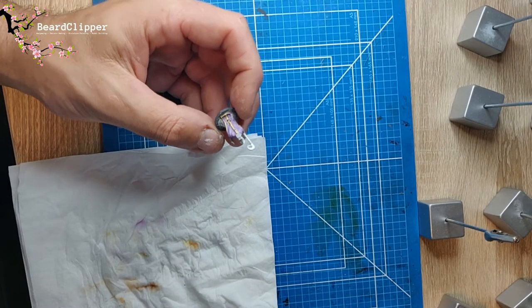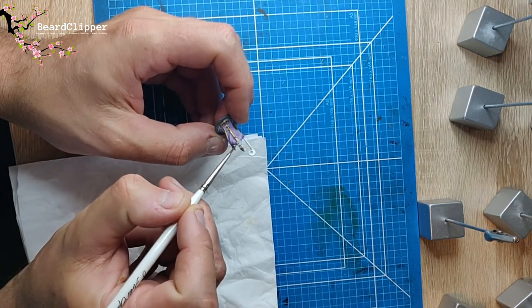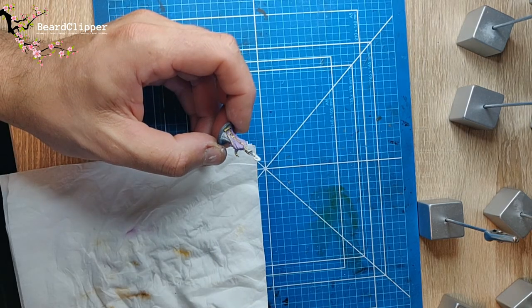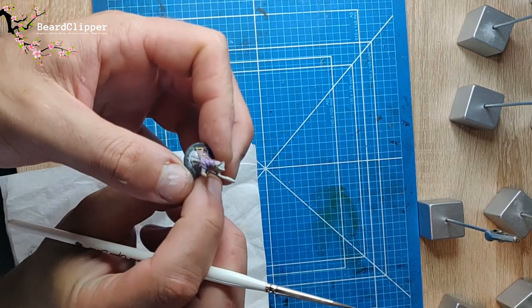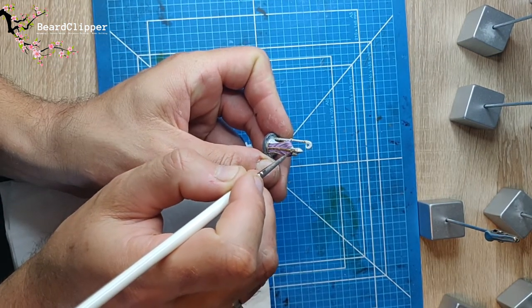I need to put some colour on this priest's hair. So, this I believe is tan earth. And I'm just going to apply it very finely on his hair.